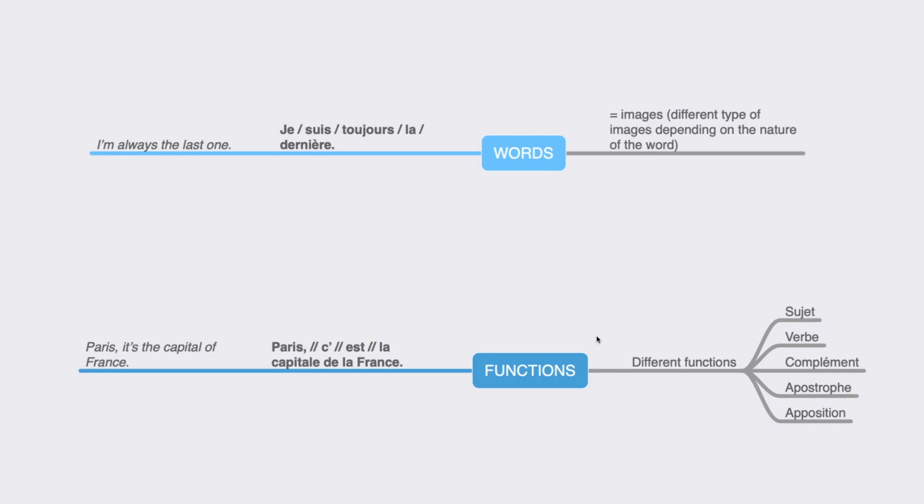But then it makes more sense if we ask ourselves this question. Okay, Paris, what does Paris do? Paris is, okay, but what is Paris? Paris is la capitale de la France. Paris is the capital of France, right? It's a very simple sentence.